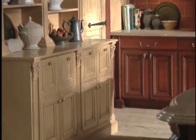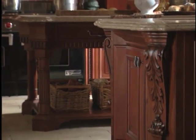Heavy crown moldings, fluted columns, and carved capitals in the open china unit pay tribute to historic pieces. The vintage toffee finish subtly reinforces the antique qualities of the sideboard, at the same time complementing the deeper wood tones of the kitchen.